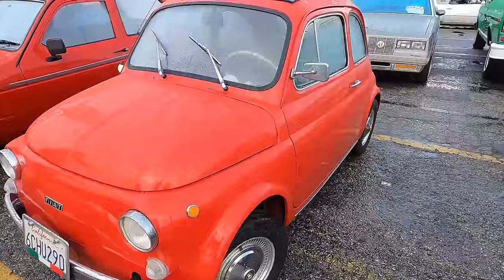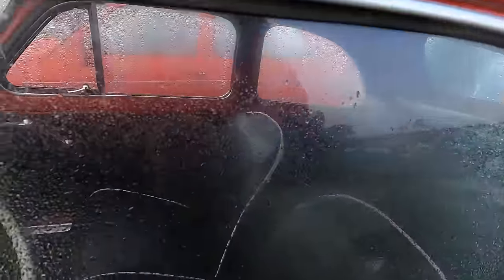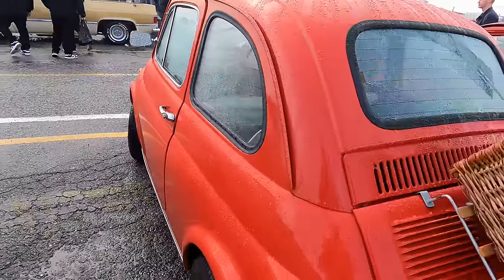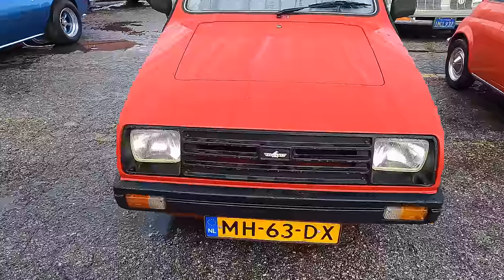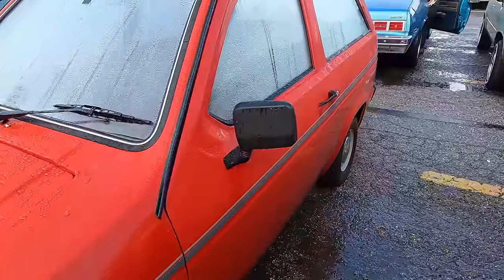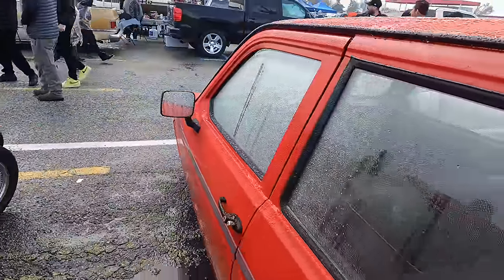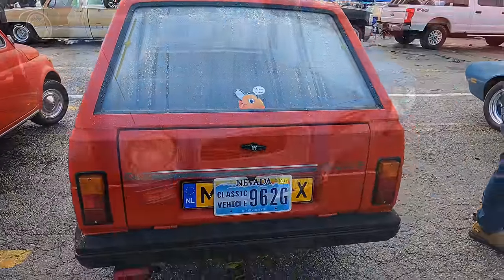Now for sale, I'll show this Fiat 500. It's a European model. Tell by the smaller headlights and the badging. This Reliant three-wheeler. It's not the Robin, it's the Rialto. Seen a few of the Robins on these shores, but never seen one of these here.